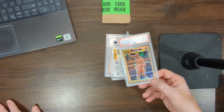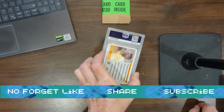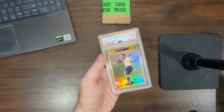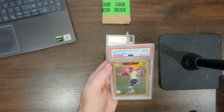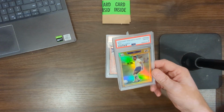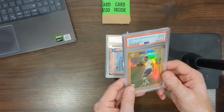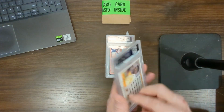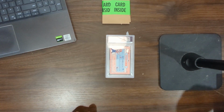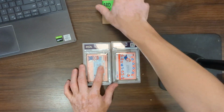But I guess this is all a learning lesson. I don't know. Here's another Pele. I sent it in because I thought it was a 10. It's another 8. I'm getting hammered on these golds. What is going on here? Yeah, you know what? I think I'm going to take SCV's advice and send these back in just for shits and giggles. Because, I mean, come on. I guess the person who graded these doesn't like 2023 Leaf gold. And these are 2 cards that I was definitely really also excited about.